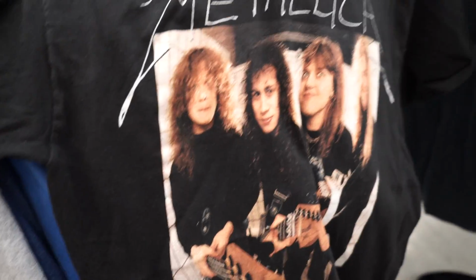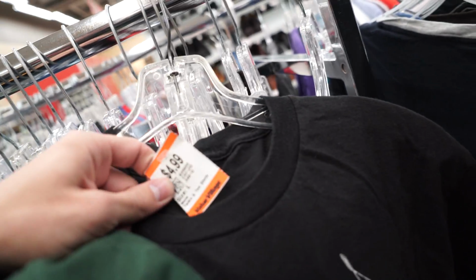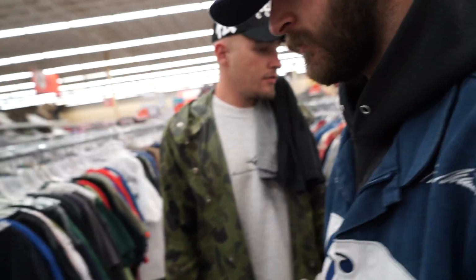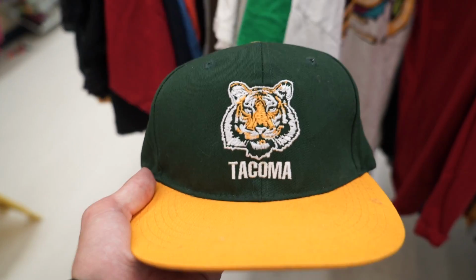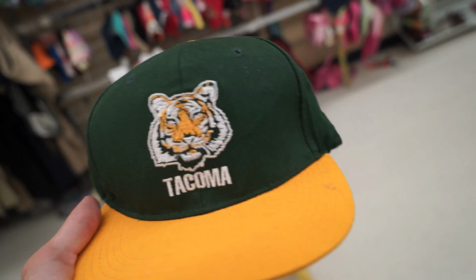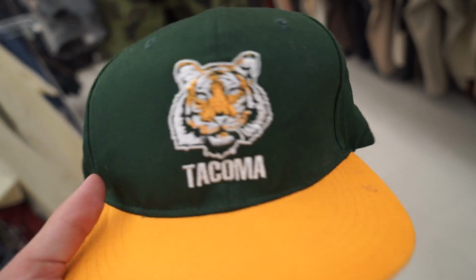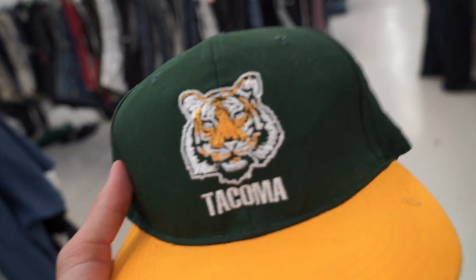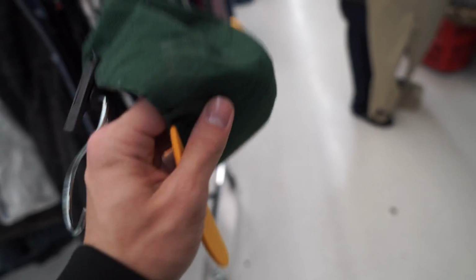Anyways, this Metallica tee is also really freaking sick. $4.99, size large. This thing is super dope for the personal collection. We'll probably go for one of them. Anyways, this piece right here is also really dope, but I'm still gonna pass because Mr. Paul Kensu just cost me a dope Tacoma Rainiers curved brim snapback, so I no longer need any Tacoma hats whatsoever, so I'm gonna pass on the Tacoma Tigers snapback.